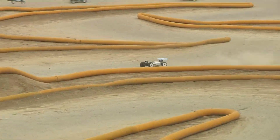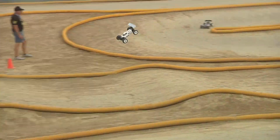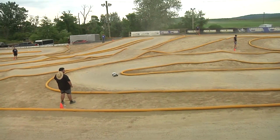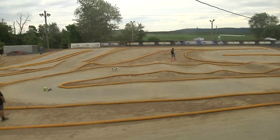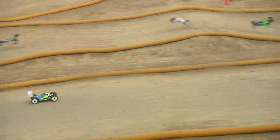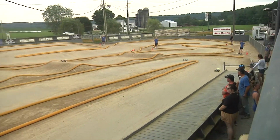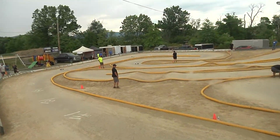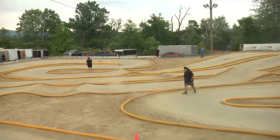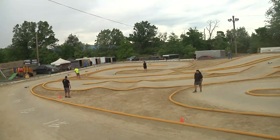Thomas moves into the 2 spot. Butter into 3. Scheffler into 4. Ruchita in 5. Oh, watch it into the inhale. Watch it coming across 3rd in. Clear.